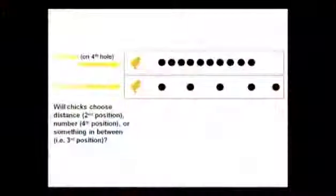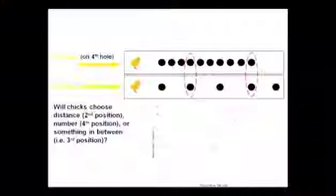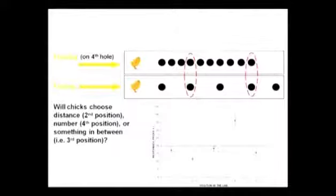But were chicks using the number or simply the distance from the starting point to the correct food container? To check for this, the distance between the balls was changed. Now the second ball is where the 4th ball used to be, and the 4th is much farther away. So if the chick is using distance to solve the problem, it should choose the 2nd and not the 4th container. However, results show that chicks choose the correct serial number and not simply the distance.